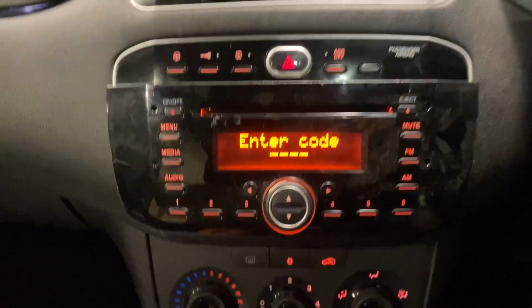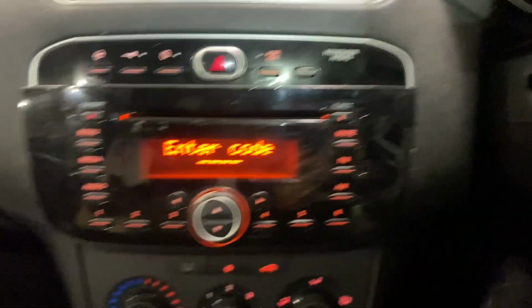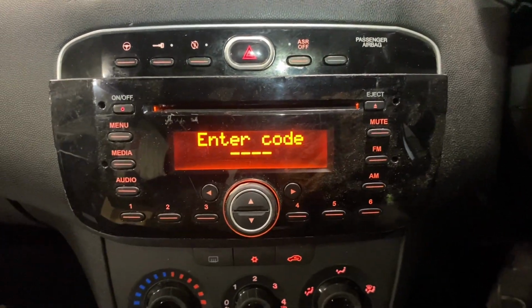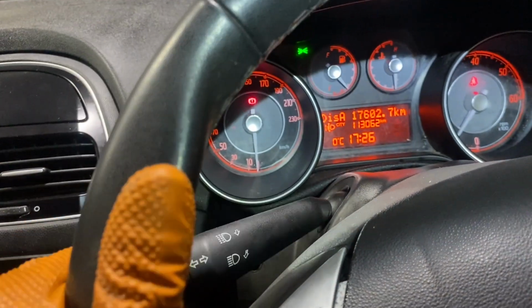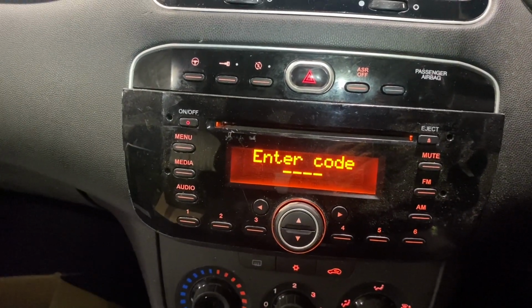I believe as well we have a second-hand indicator stalk, so I'll try get that installed there and fitted as well, and hopefully that'll be my indicators working. Right, radio and blower motors working anyway.